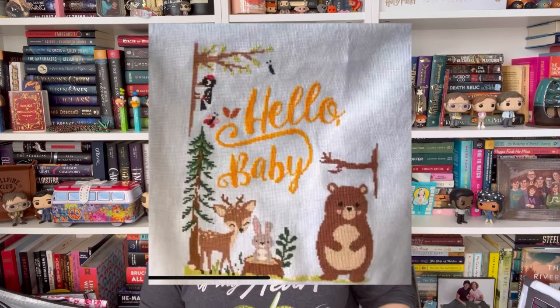The first one is called Hello Baby. This is from the designer Emma Inna from Stitches Lover's Shop on Etsy. I'm putting a picture over here because I don't have a printout of the picture, I just have the chart. My goal for this is actually a finish for now, because this is a baby gift for my cousin. The baby is due in the beginning of May.